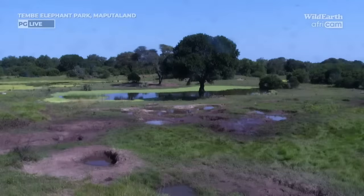Alrighty, well, in the absence of our elephant bulls here at Tembe, let's cross the country once again, heading up now into the northwest to Tau in Madikwe.